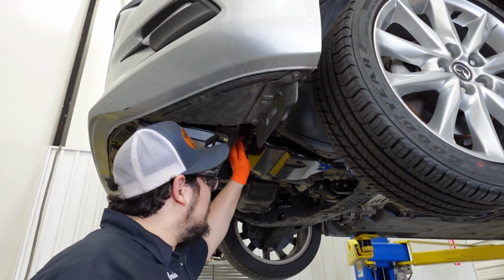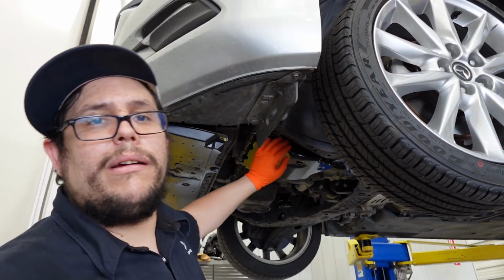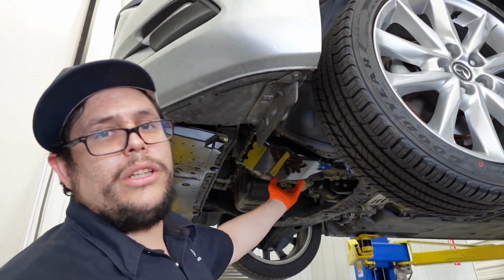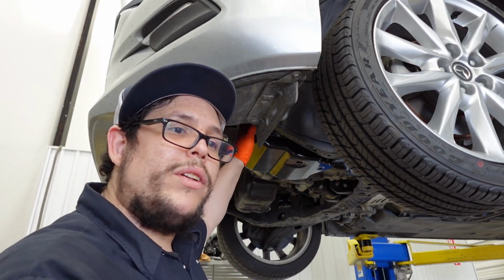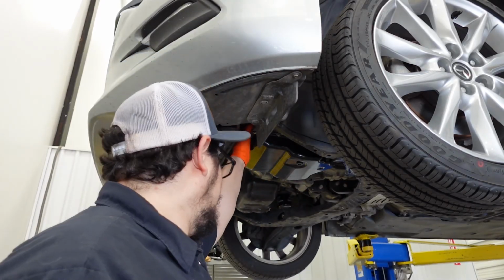So that's it, guys. That's a quick tutorial of me just showing you how to reseal your transmission pan, and if you wanted to, replace that pickup filter, that little plastic filter that's inside of it at the bottom. And that's it.